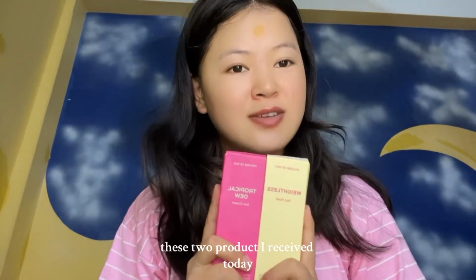also the Tropical Dew Sunscreen from House of Food, obviously. These two products I received today, and honestly I can't wait to try this and share a review with you guys.